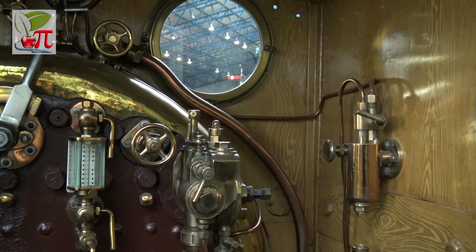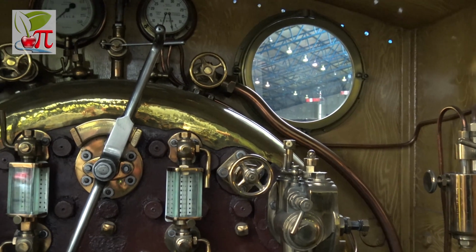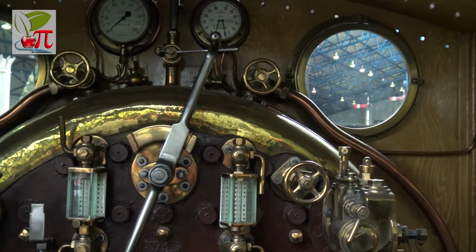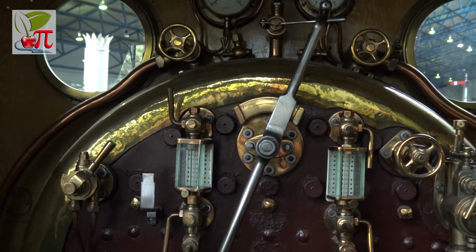I'm in the cabin of an old locomotive. How does it differ from any modern train? Well, an old steam locomotive like this, the driver's got three main controls. He's got a regulator, which really makes it go faster and slower. He's got a reverser, which adjusts the kind of power that he's using, makes it go forward or reverse. And he's got a brake, of course.